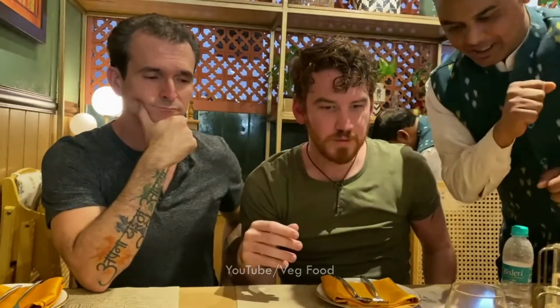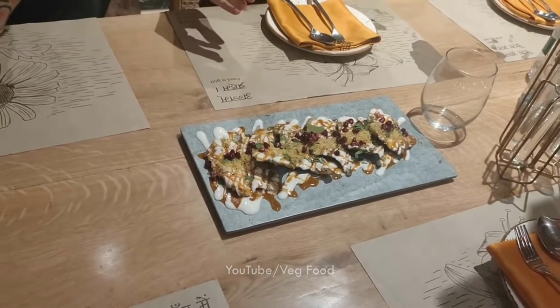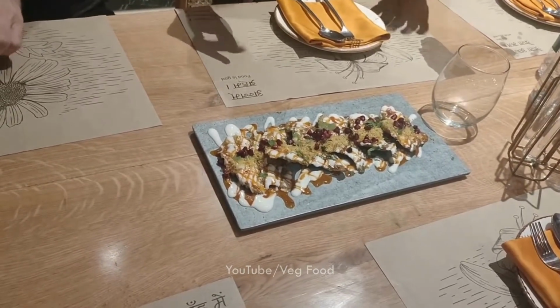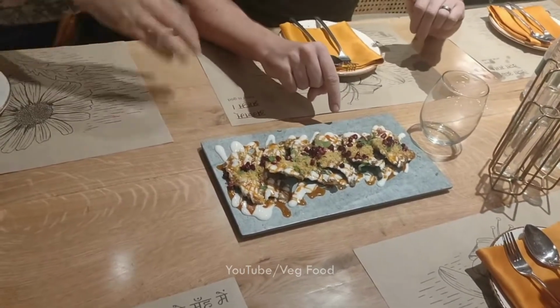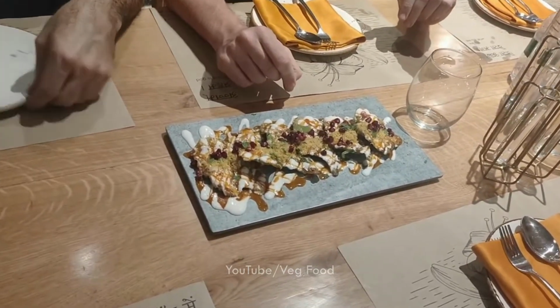Did you eat the flower? Yes. That's gorgeous. Ooh. And this is the... That is so pretty. Which one is this one? Palak patta chaat. This is one of the ones he was talking about. Ooh. Yeah, this is the first one he described. It looks like a very fancy potato skin almost.